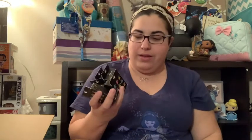So I got 5 of these because the princess bows were back ordered and the Mulan pins were back ordered, but I did want these as well, so I got them. So I'll be unboxing these in a separate video. And the last thing that I got, I thought was gonna be bigger. I thought this was gonna be like a regular size Funko Pop, but I guess I didn't read it correctly.